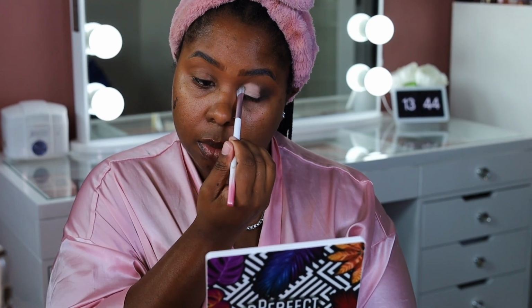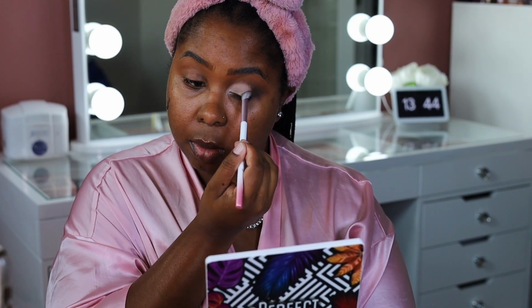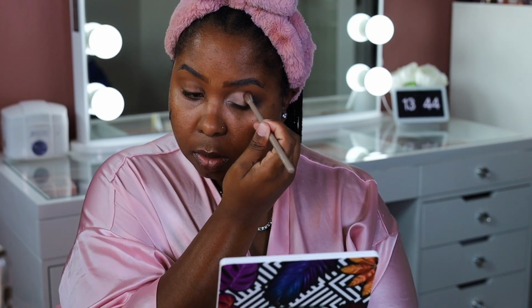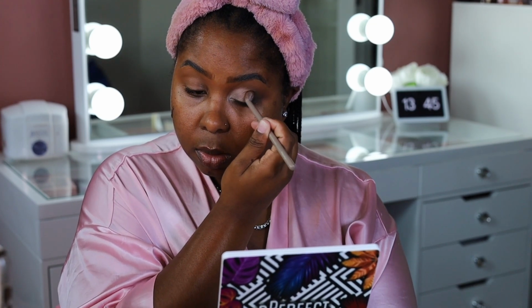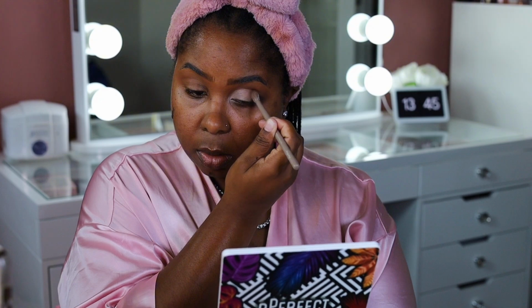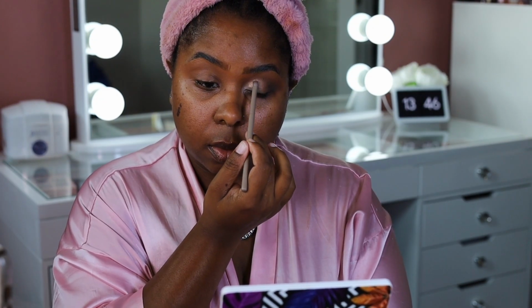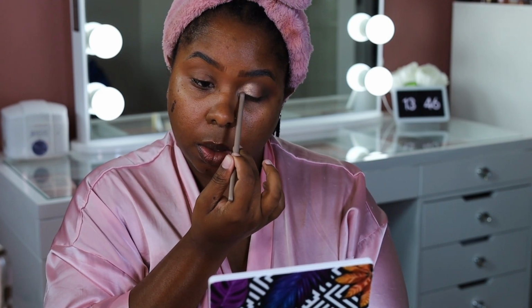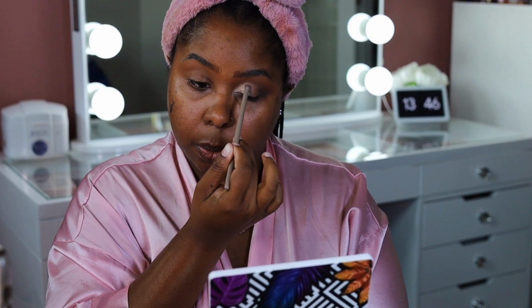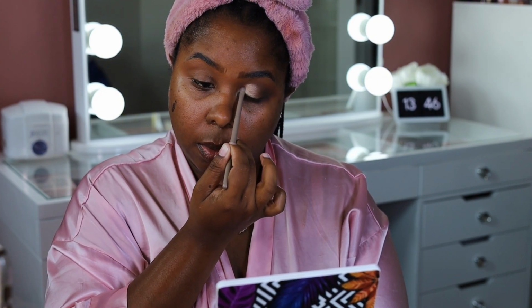Then I'm going to go ahead and tap that excess of that blank canvas, because if not, it's going to look a hot mess. So I'm just tapping that excess, and then I'm going in with that transition brown just to blend. So we have a transition from the shimmer shade that we're going to use to the outer corner. So I'm taking the shimmer, and I mean, look at how stunning that looks. Okay, I didn't use a glitter glue or anything, just the dry product, and as you can see, this baby is shimmering from a mile away.